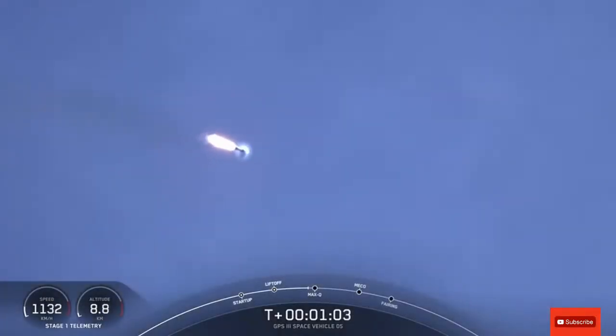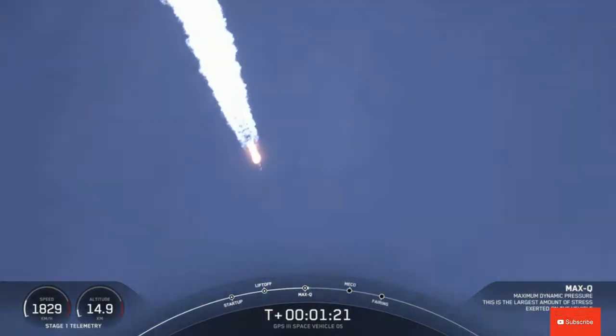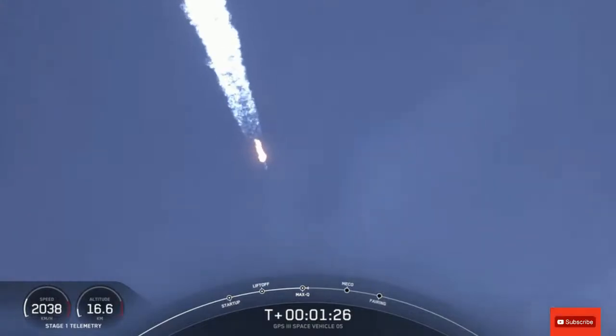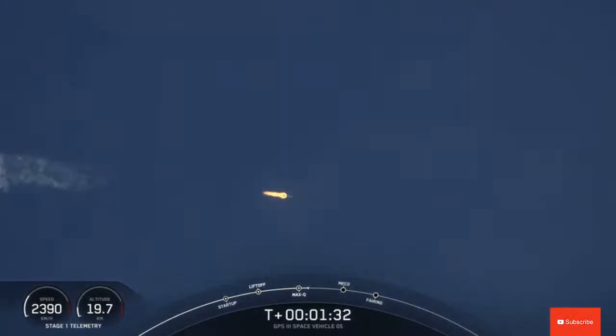Vehicle is supersonic. We're throttled back up to full power. We're out of the throttle bucket and we're supersonic. Now from here on, even though velocity is rapidly increasing, the atmospheric density is decreasing. And that's resulting in less load on the Falcon 9. And you've heard the call out, we're through max Q, so the loads are now decreasing on the launch vehicle.